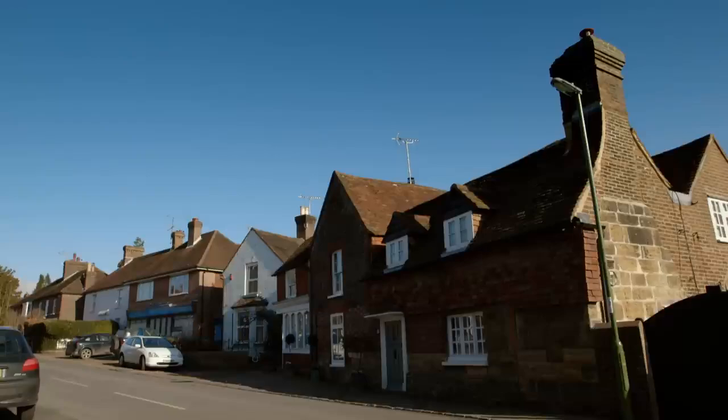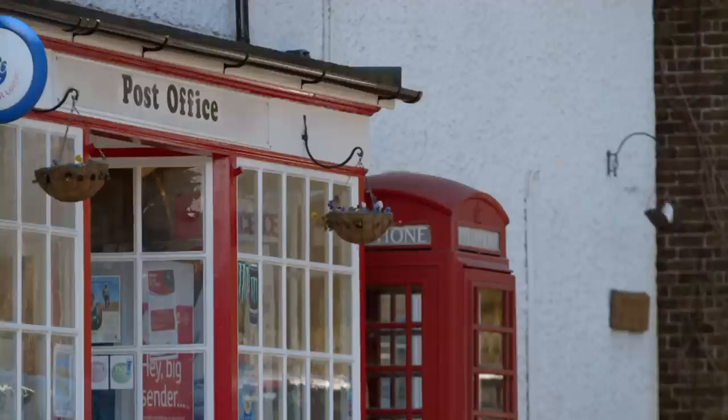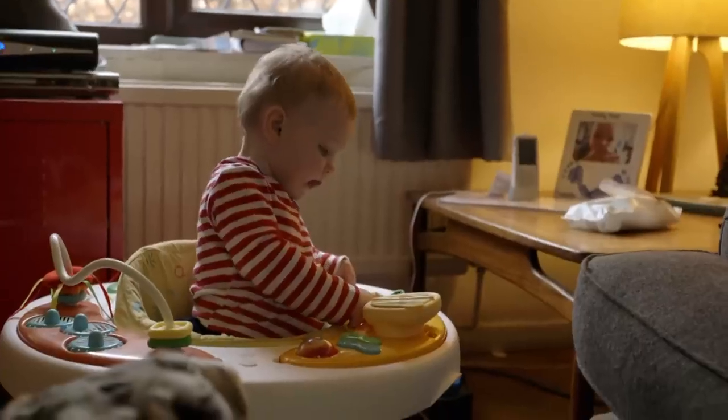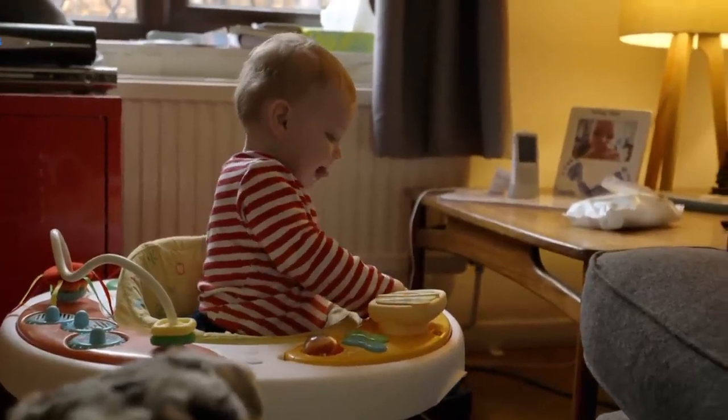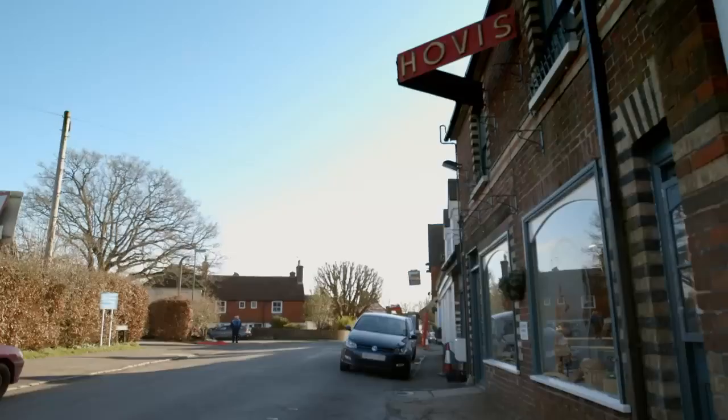But how radical Will can be with his ideas in a village like Tammy and Stuart's remains to be seen. Because it's a small environment, everyone knows a little bit more about what's going on. They're a bit more interested. They're very concerned about any changes. It'd be nice to think that we could do something modern here and that people wouldn't feel offended by what we were trying to do.